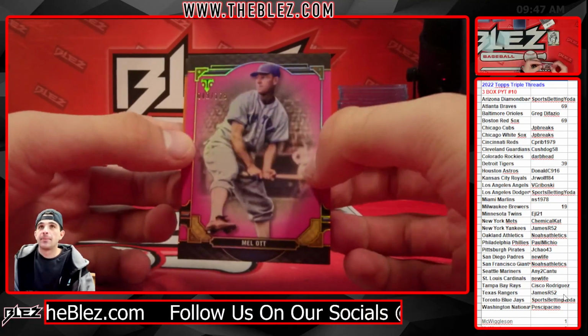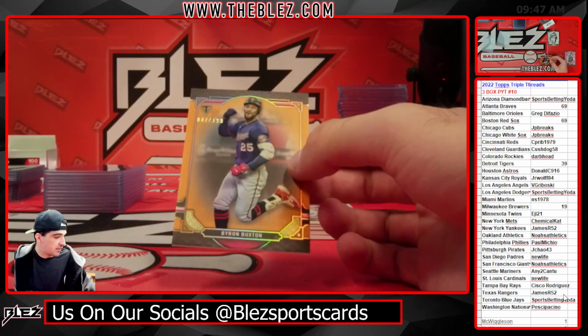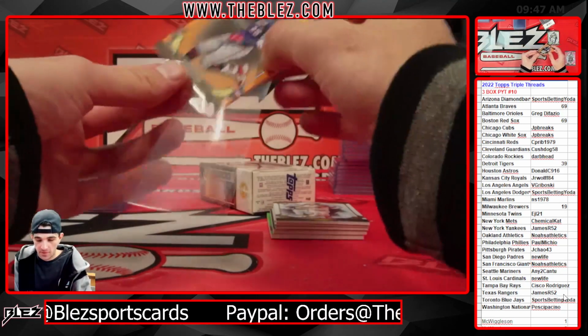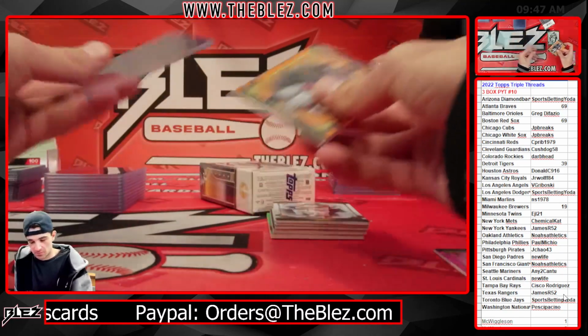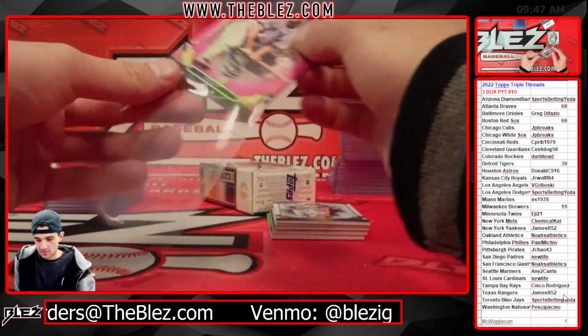Got a Mel Ott pink, number 125. And another Buxton numbered. Couple different numbered Buxtons, the orange and the purple. Mel Ott goes to the Giants.